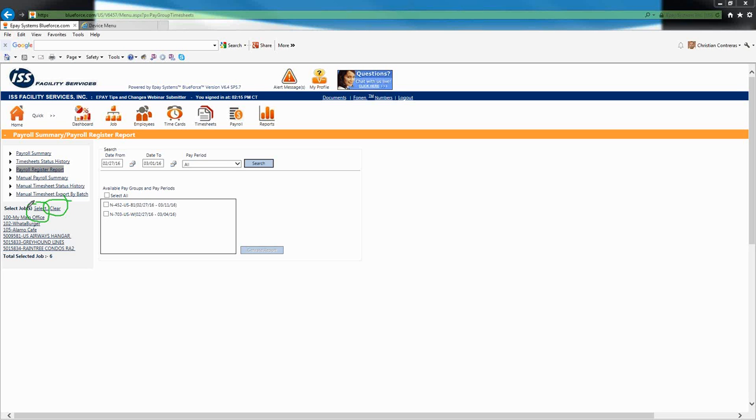So it could be these 6, or I could just work with one, however I want to do this. Keep in mind, whatever your job selection is will give you the applicable pay rates, pay groups and associated pay periods in the middle of the screen here. So typically I just say select all, so you can run a report all together.